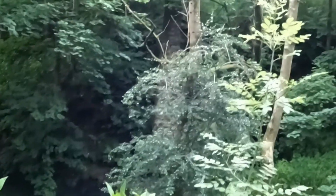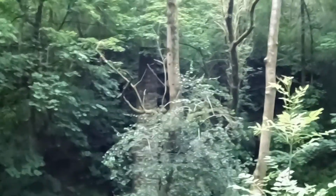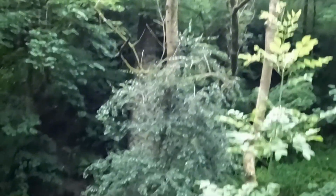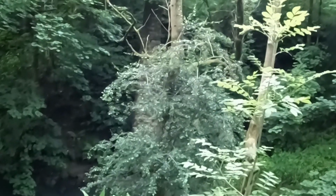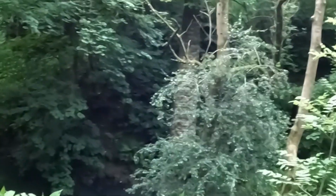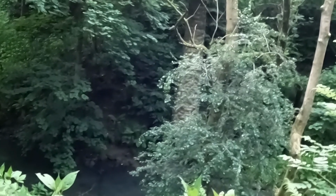Well, if that's not the strangest thing, what's that about? Well done, that is, isn't it? It's almost like a chimney. Yeah, it does look like a chimney. You try and take a torch on it, right? Yeah. From here, it looks like just a normal tree.